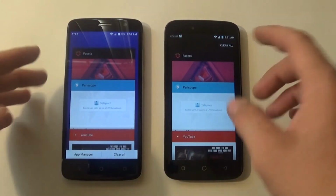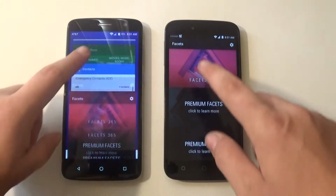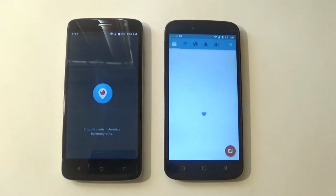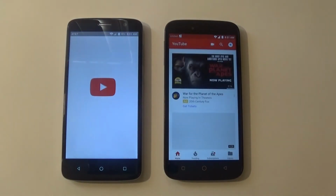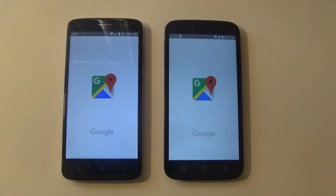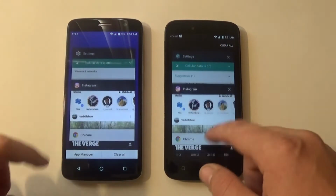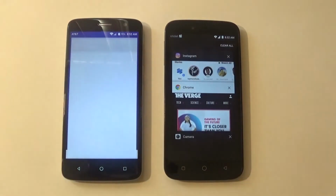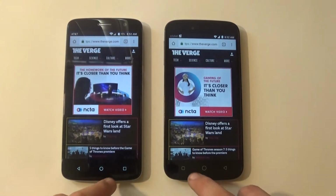Face TS wallpaper app. Both had to reload. Canvas. Periscope. Canvas. YouTube. Canvas. Maps. You have to see the Spark. Settings. Spark. Instagram. Canvas. Chrome. Exactly the same.